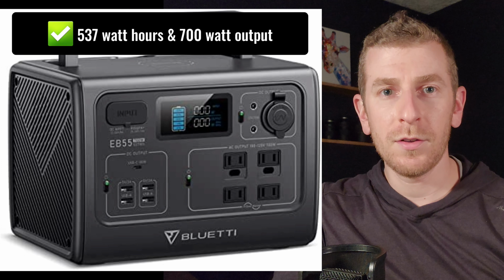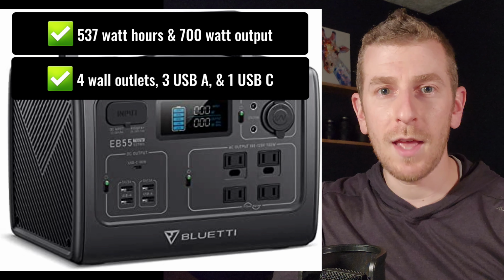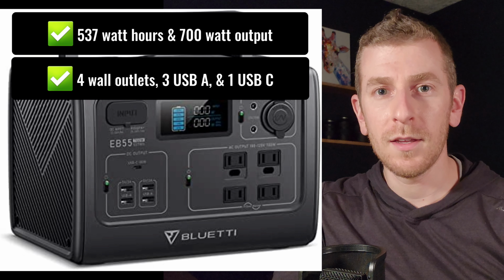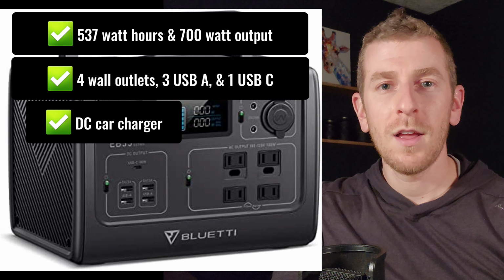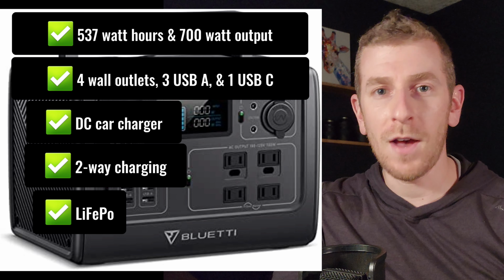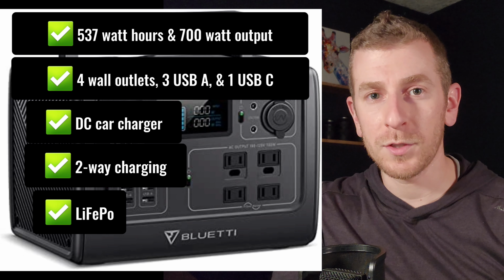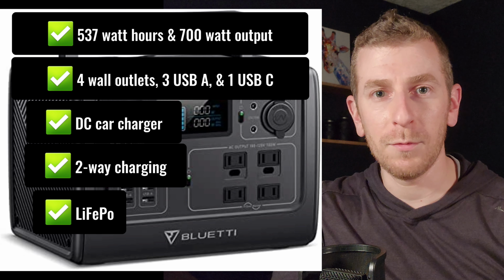It's rated at 537 watt hours and has 700 watt output. It has 4 wall plugs, 3 USB-A, 1 USB-C, DC car charger. It supports two-way charging. It's a lithium iron phosphate battery, and the handle on top folds down, which I thought might make it easier for packing when traveling.